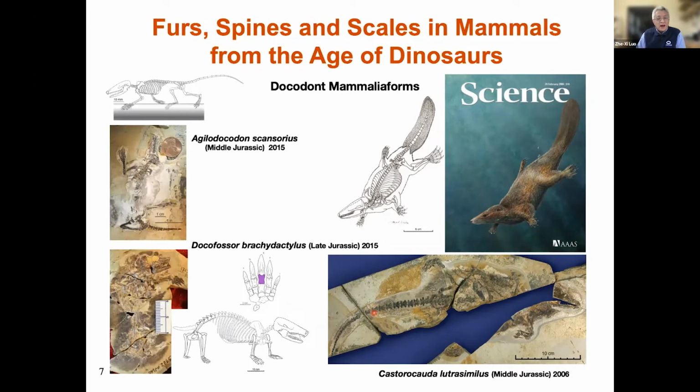So this was a big breakthrough in 2006. And then about 2013 up to 2015, we have another wide range of fossils that are also fossilized with fur. So this particular group called the Docodontan mammaliaforms is our near relatives. And these are one of the first indications that modern mammal-like hairs, spines, scutes are actually originating long before the common ancestor of modern mammals.